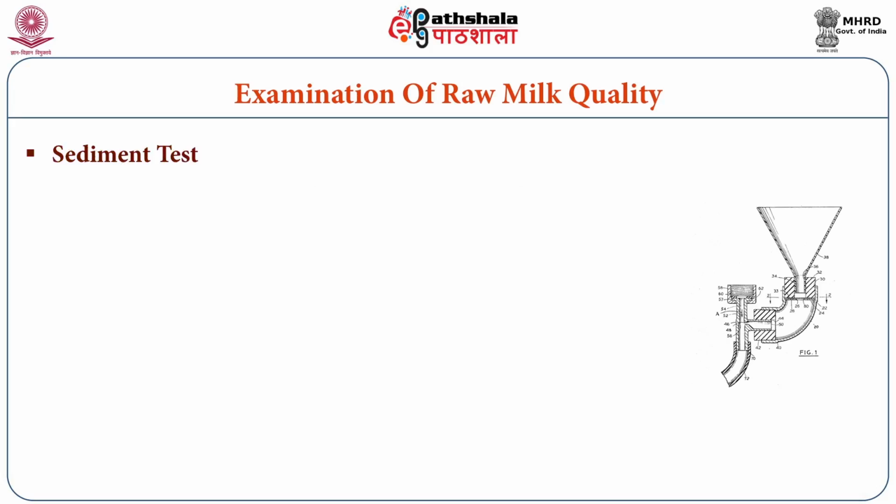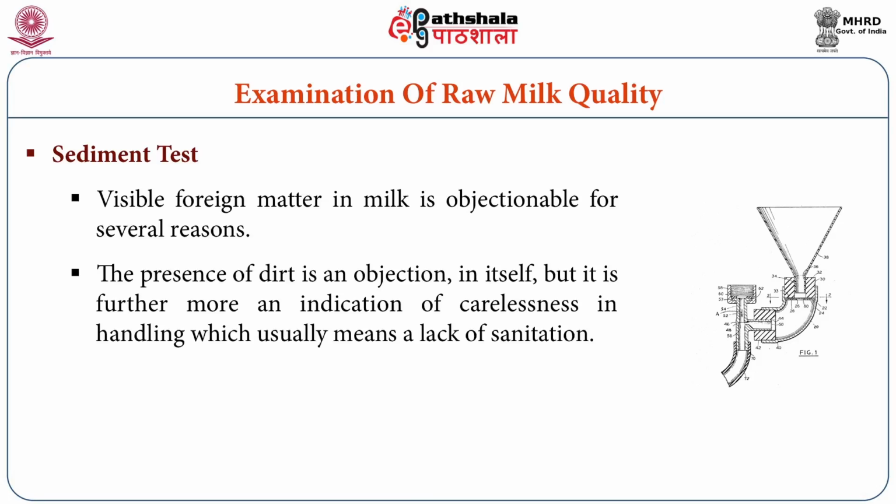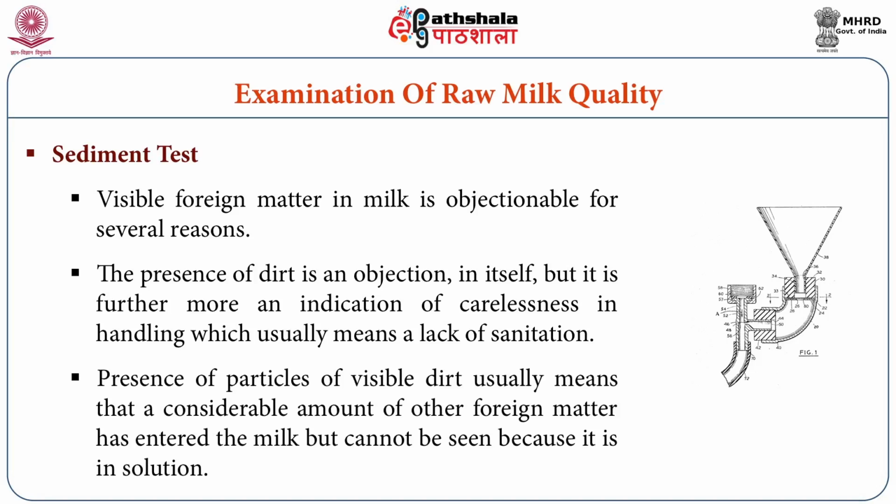Another important platform test is sediment test. Visible foreign matter in milk is objectionable for several reasons. The presence of dirt is an objection, but it is furthermore an indication of carelessness in handling, which usually means lack of sanitation. Presence of particles of visible dirt usually means that a considerable amount of other foreign matter has entered the milk but cannot be seen because it is in solution.